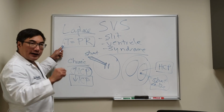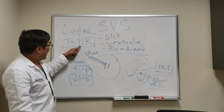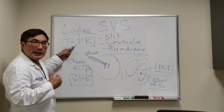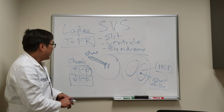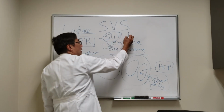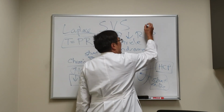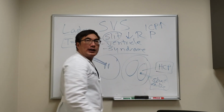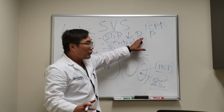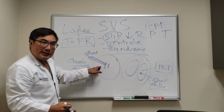So in order to generate enough T so that the balloon will expand, just like the ventricle has to expand, to make the radius go up, we have to use a lot of P, air pressure, at the beginning of blowing up the balloon. And what that means for you is if the ventricle is already slit, that means the radius is already small. And that means the amount of P, intracranial pressure, to generate sufficient T, wall tension, to expand that, is going to be greater. And that means there's a competing hypothesis on the slit ventricle.